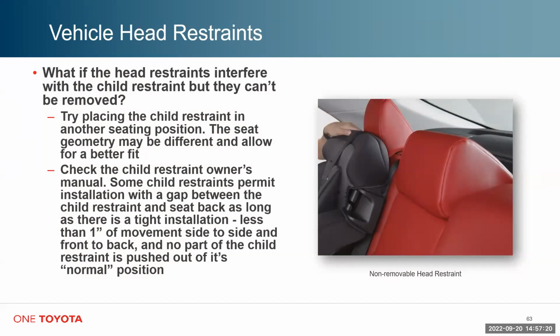So the seat geometry might be different and allow for a better fit. This is especially true between a center seat and an outboard seat. You can see in this vehicle here, the two headrests have pretty different profiles, so you might get a different fit. And you can also check the car seat owner's manual.